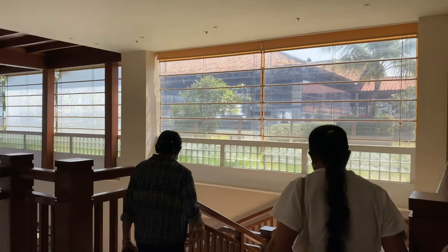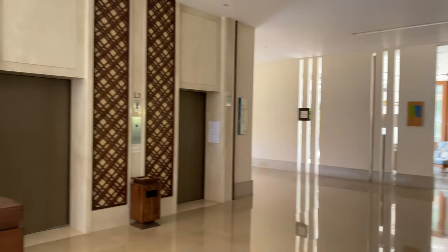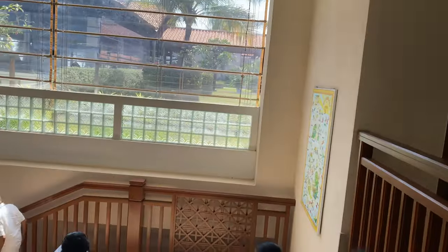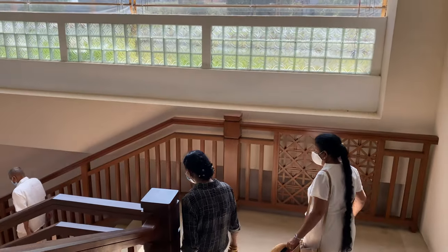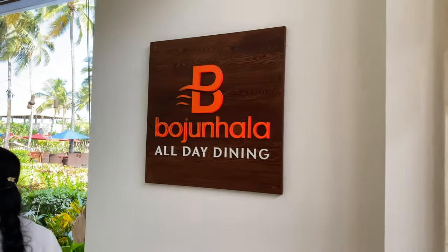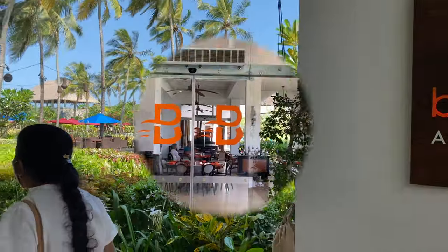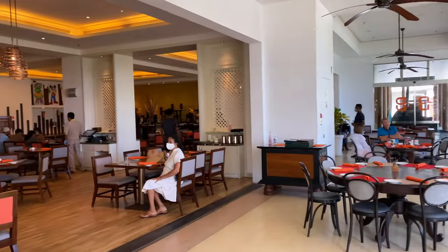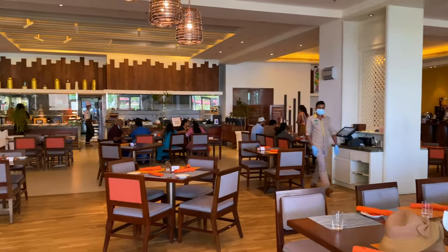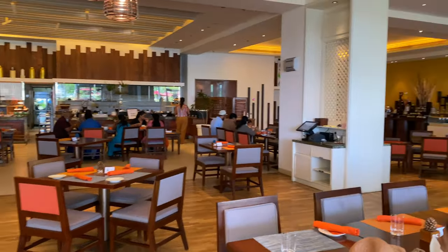So later we went for lunch. We were on full board, so we had all three meals every day. So I thought I will show you guys what we ate. So this is the buffet restaurant. This was called the Bojun Hala. This was the only restaurant open during our stay. Because of COVID, they have closed down most of the restaurants, but they do have a fine dining restaurant as well.